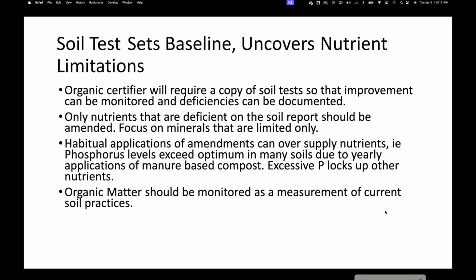All right, so I mentioned that soil organic matter is really important, and the certifier will require a copy of your soil test so that they can monitor how you're doing in terms of improving soil organic matter. So they'll look at your baseline percentage, and we're going to look at a soil report in a second, and then they'll ask you to do a soil test on a regular basis, either every 2 years, every 3 years, every year, perhaps.